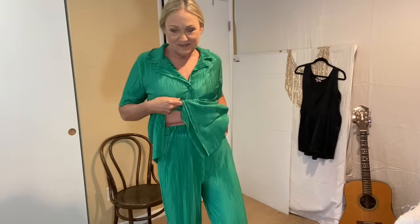Isn't that cute? Now, I would like it with a tank top under it. Right now, I've got a cami on and maybe unbuttoned. But you could do a lot of things with it. It's just super cute. The pants don't have pockets and they're a nice high-rise fit. And it's green. The color of a bean. So more green.